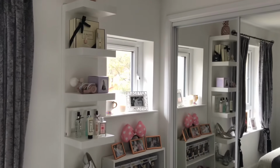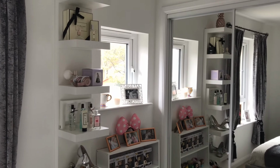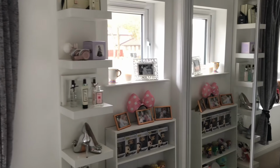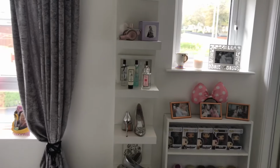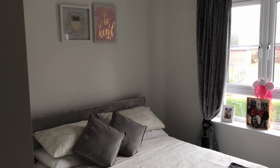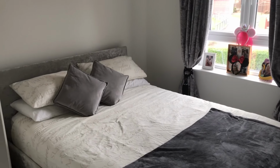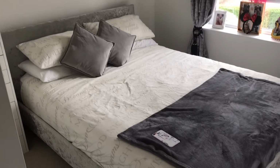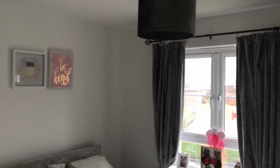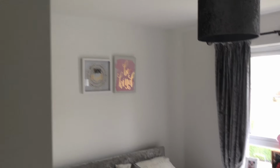So I'm trying to show you guys the wide range of the room. We just kept the walls nice and white. We wanted everything just to be nice and neutral, and for the decor to adapt all the color. And then we have a velvet grey lampshade as well. That one's from Next.